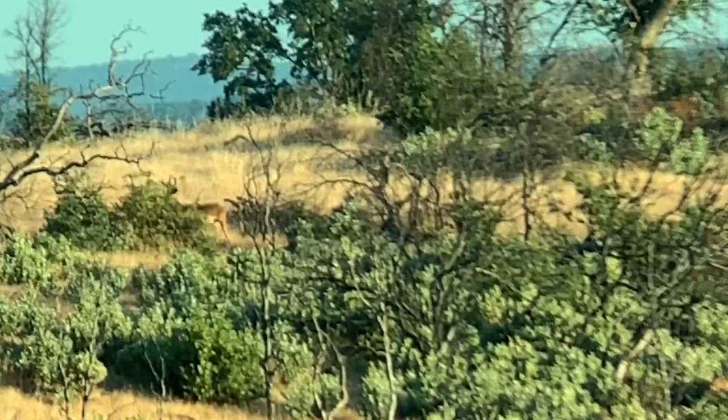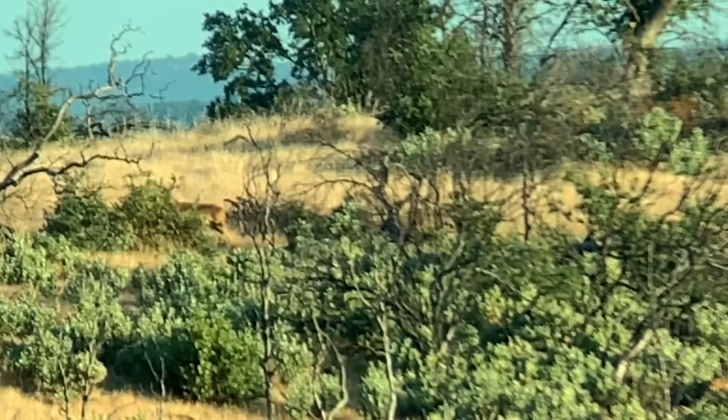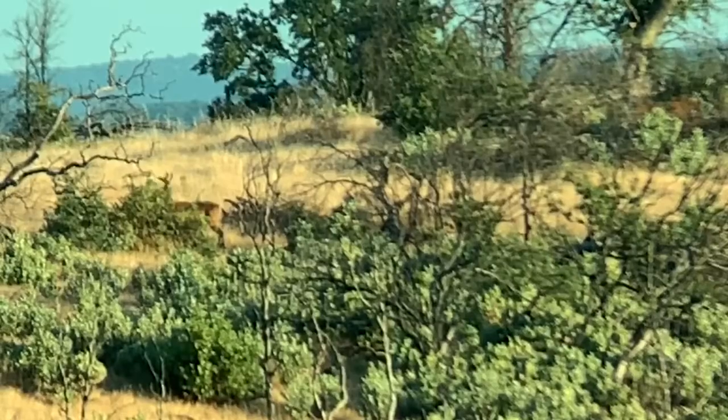Another one is coming out in the same spot, right up top in the brush. Yeah, same spot. Okay, so there's another one coming out right now. About 200 yards away to the right, we're watching these other two bucks. And now we got this one here that just came out, and there's another one behind it. Can you tell what the other one is? No. Okay.